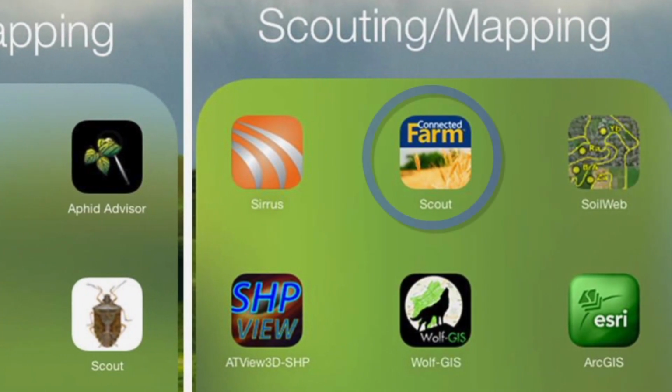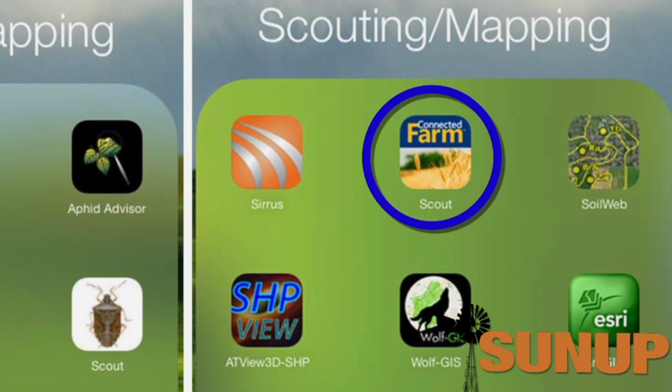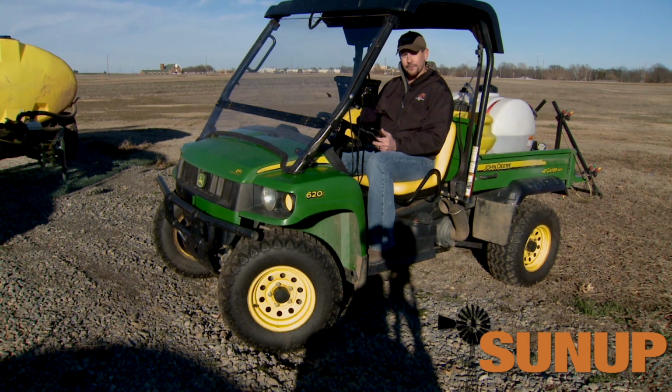Another app put out by Trimble is the Connected Farm, or otherwise known as Scout. It'll come up as both of these in the search. Now this is a great app for in-field tools and applications. It doesn't work very well if you're in an office or off-site.